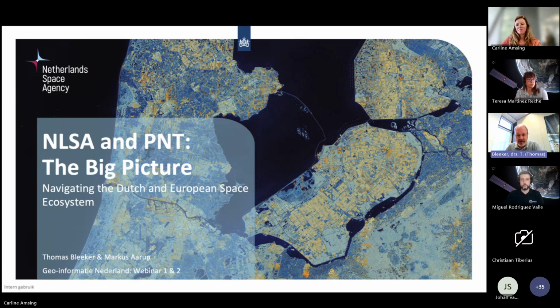I'm heading a small navigation team at the agency, about 2 or 3 people out of, let's say, 35, 40 people. The agency is obviously busy with Earth observation, launches, and communication. We have a small team for navigation. And in this team, we work closely with the ministry responsible for navigation, the Ministry of Transport. They don't join us today. They will join us next week, so they can give their perspective on navigation policy in the Netherlands then.